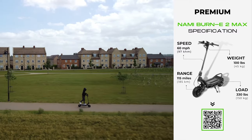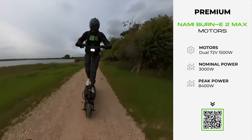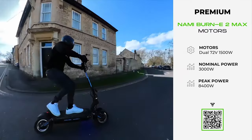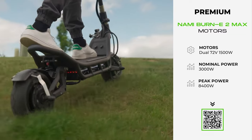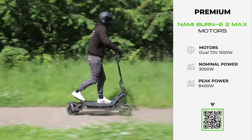Its dual 72 volt, 1,500 watt motors and 8,400 watt peak power output may not quite match the 10,080 watts of power that the Dualtron Thunder 2 can summon, but this is an altogether more refined beast, with an acceleration rate that leaves its rivals choking on dust.